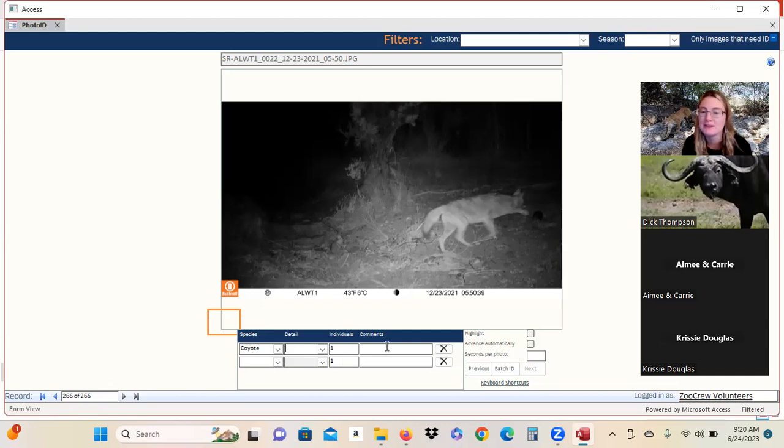There is a field for comments, but we generally leave that blank. There's nothing really you have to put there. If you do put anything in the comments field, it's a way to flag it for me to see it. I will see the comments. So just keep that in mind.